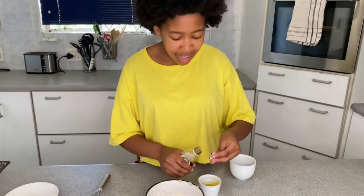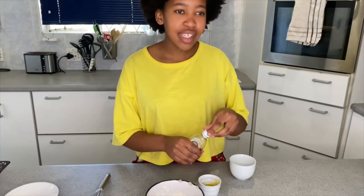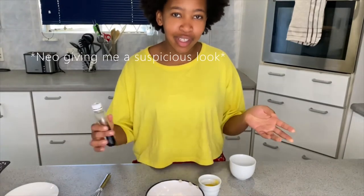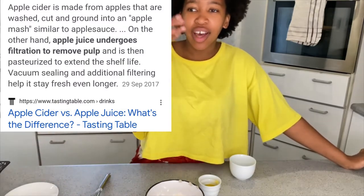Now, because I'm South African, we call apple cider apple juice, but I googled it, and apple cider is literally apple juice just with pulp in it. Bruh. And they call it apple cider instead of calling it apple juice. I think they call the filtered one apple juice, but that's so dramatic. Do you know when I was little and I saw apple cider in recipes, I used to put apple cider vinegar because I thought it was the same thing.